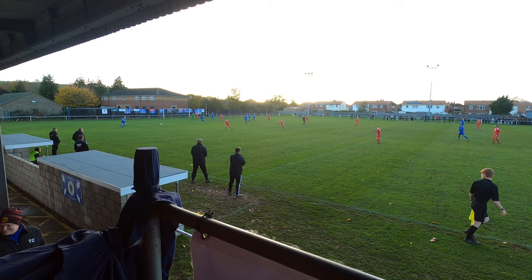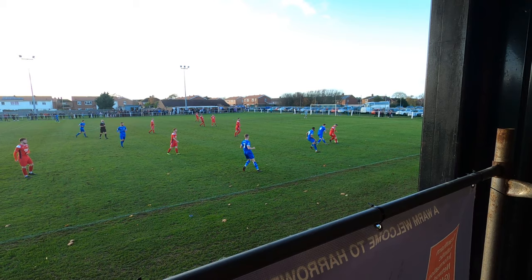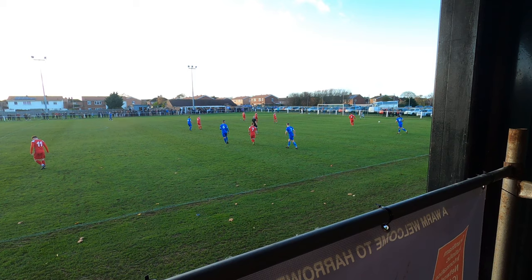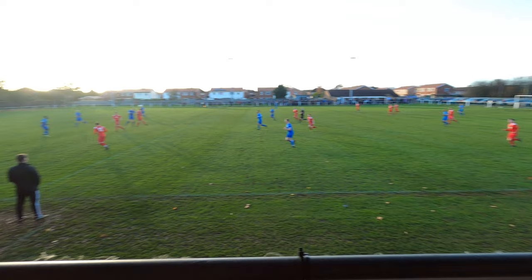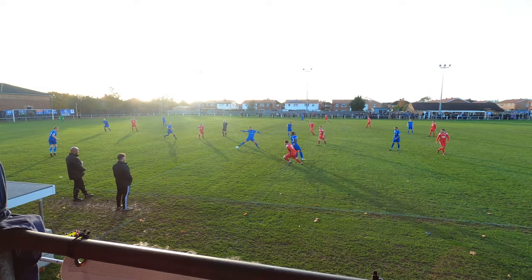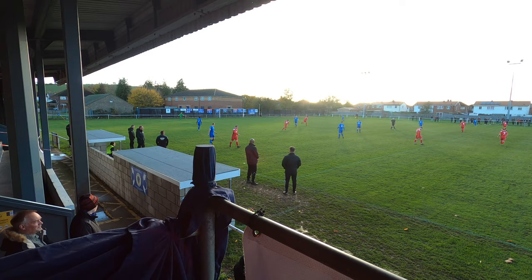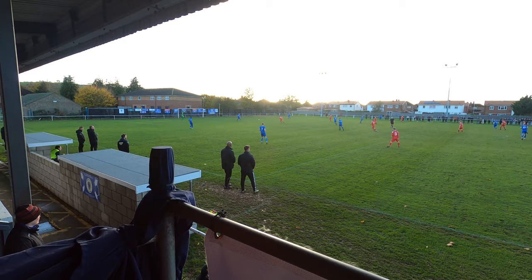Harvey trying to start the counter attack. Has to find the number 10. A lot of action there from Bridgnorth there. Phil's kept it on. That's it, Mark.